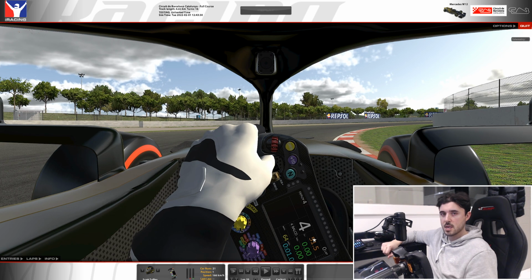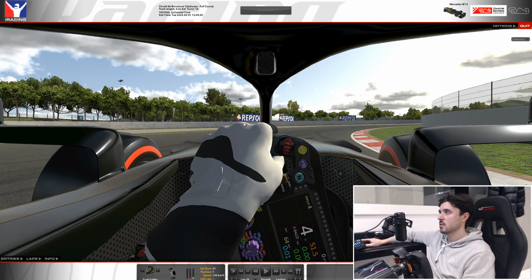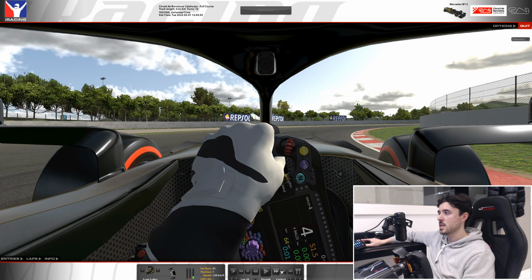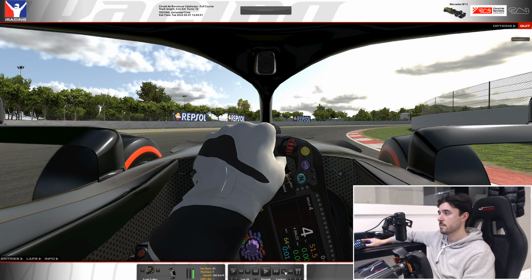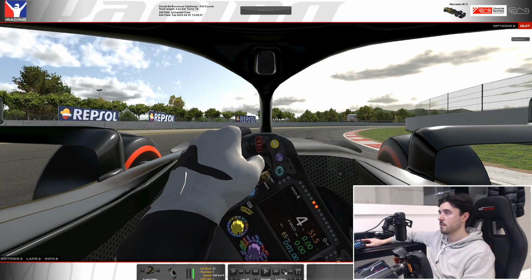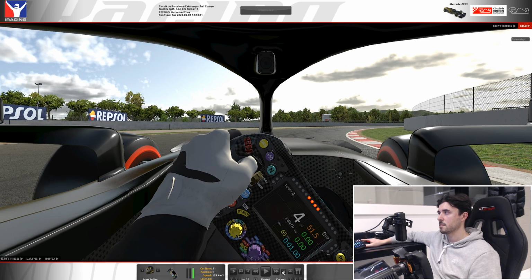And then what I'm keeping an eye out for, guys, I've actually got a visual target here of when to then get back on full throttle. So these two Repsol signs here, when I get those in the middle of my screen, you will see that I start to apply full throttle very quickly. I'm off the brake, full throttle. You need to trust the grip, trust the downforce. We've got enough in this car.